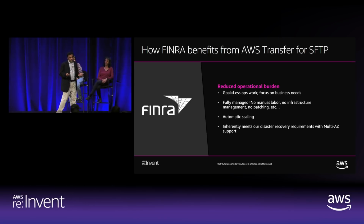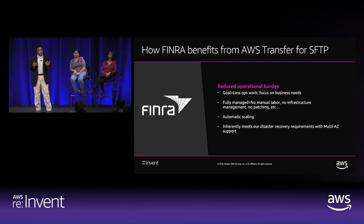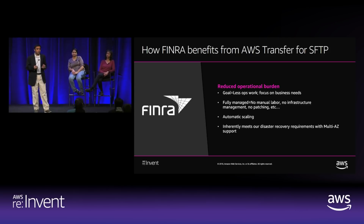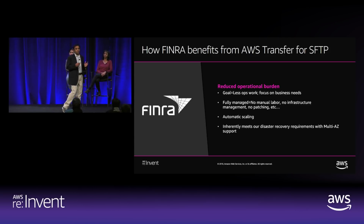Other benefits that we are seeing: it's fully managed, as Asa was already saying, and fully automatically scaling, so we don't have to worry about it. About a month back, I think we hit our peak of 135 billion transactions. We don't have to worry about those kinds of market peaks. It's fully scalable. In the on-prem environment, even about 2-3 weeks back, when there was a big market volume increase, we had big issues with our NAS environment. So we don't have to worry about those things in the future.